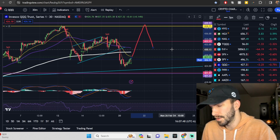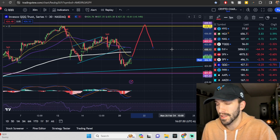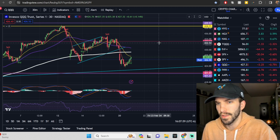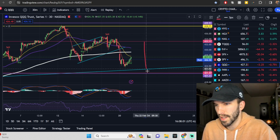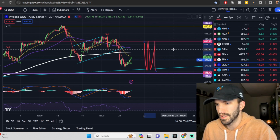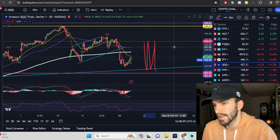So tomorrow we do have the FOMC minutes, so we have to pay attention to that during the day. That's going to be 1 p.m. Central Time, or 2 hours before close. And then we do have Nvidia earnings after hours. So really tomorrow we do have a bigger range on the Qs. We're going to have a bigger range on the Qs all week because of that news that's coming out with Nvidia, with FOMC minutes. So we want to pay attention very closely to all these tech stocks.